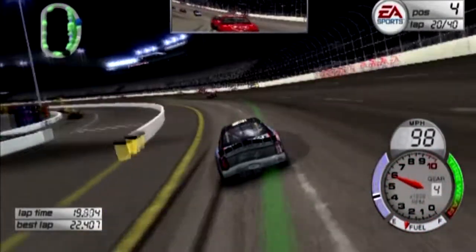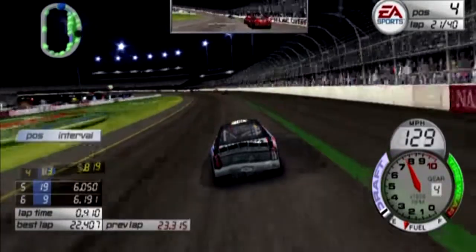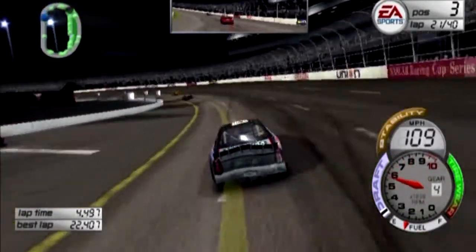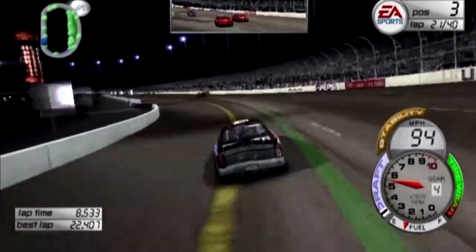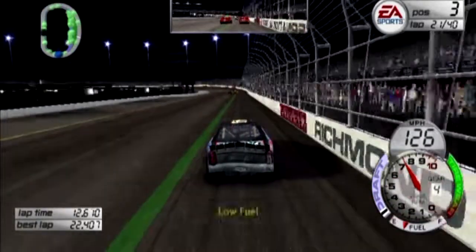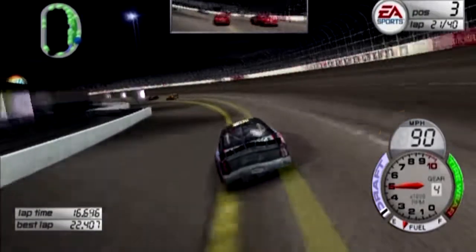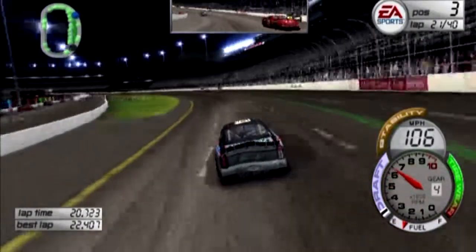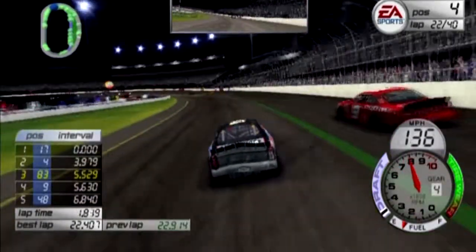Mayfield and I battling for the 4th spot. So hopefully I didn't bang my car up too much. It seems to be pretty resilient, but I need to be a little bit more careful and not make that mistake too often. We've worked our way up to 3rd. Leader is still not pitted yet.